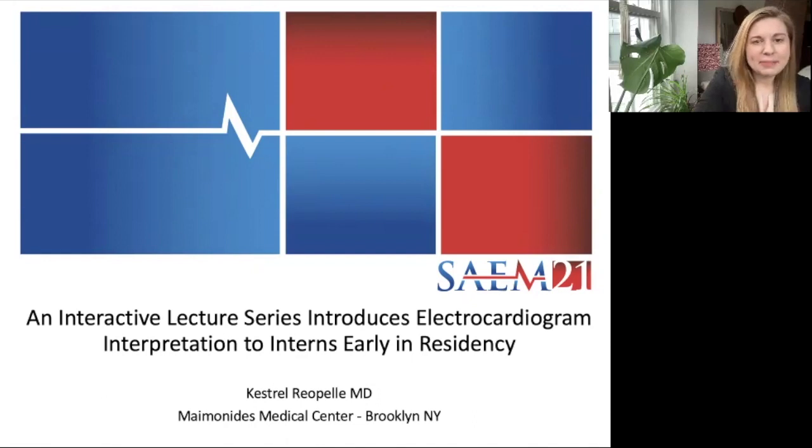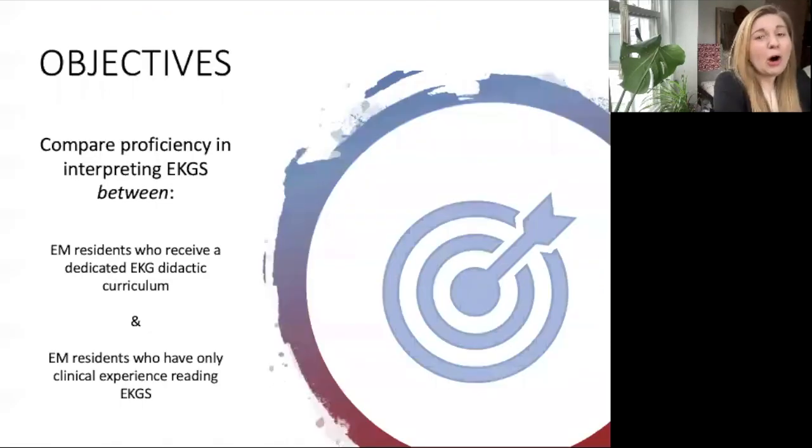Pretty lofty, I know. Of course, we all know that rapid and accurate EKG interpretation is one of the most crucial skills that an emergency physician must master during their training. To our knowledge, no study had yet compared EM residents with a dedicated EKG didactic to EM residents who have only had on-shift or clinical experience with EKGs.